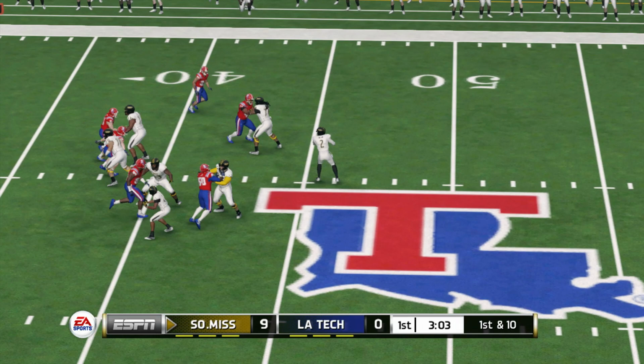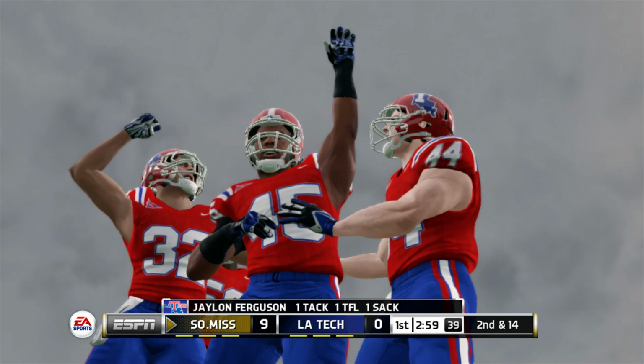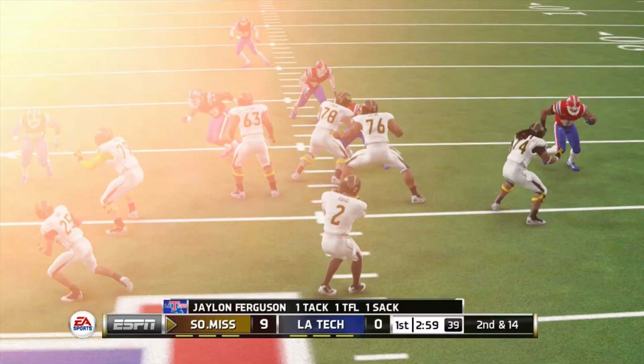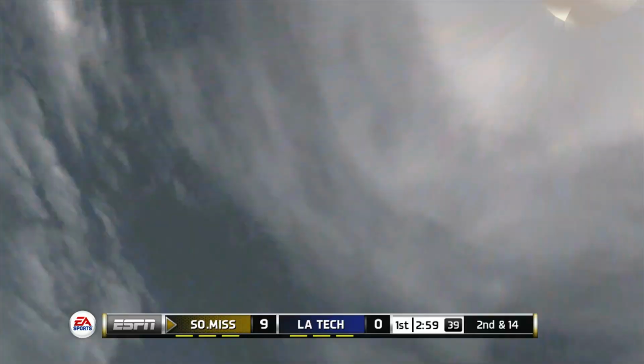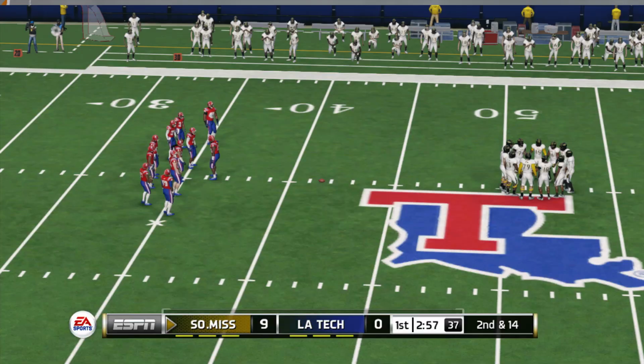He scrambled, and they get the sack. And it was the defensive lineman that was able to make the play. And the defense came up with some pressure there with a blitz. The quarterback wasn't able to get rid of it, and the result, of course, is a sack. This is the 9th play of this drive.